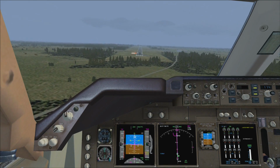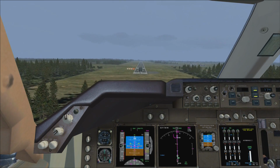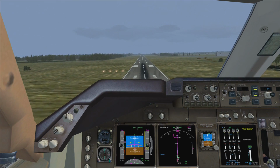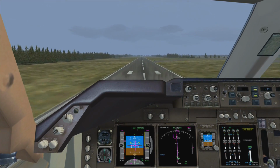300. Sink rate. 200. Sink rate. 100. I knew that was going to happen. We ballooned right at the end. That's ridiculous. But our speed is getting a little ridiculously low. 10. Oh, jeez.